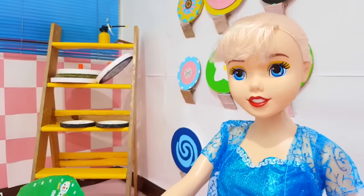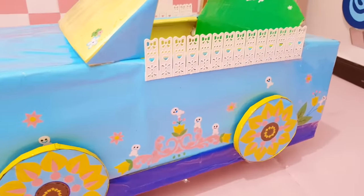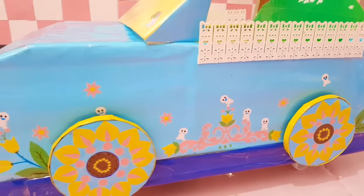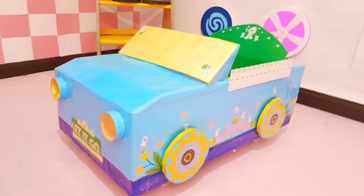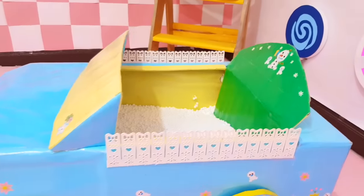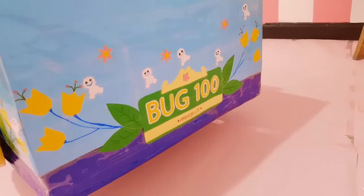Hi there! This is my Frozen Fever inspired car! It is filled with little jumpy snowgies. The seats are super comfy and cool because of all the fresh snow inside. Elsa, I don't think everyone wants their car to be filled with snow.